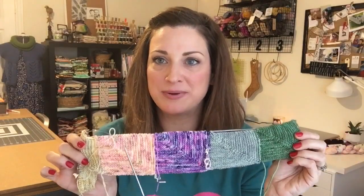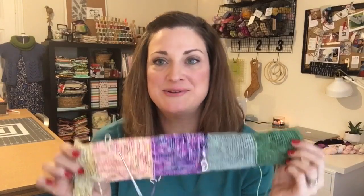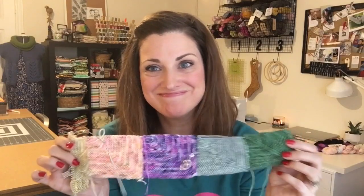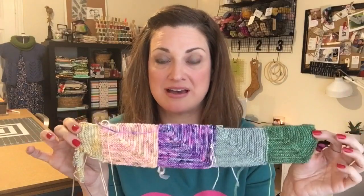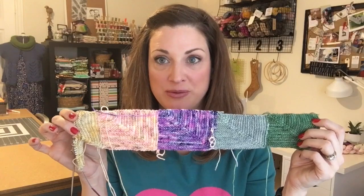I'm having a little bit of an issue with just putting in random colors as they come. I do have the Opal Advent calendar, and I like most of the yarns. Some of them, not crazy about, but it's fun and I'm enjoying it. But I haven't really wanted to put one of them in here yet, just because I am a little bit of a control freak when it comes to color and where I'm putting the color.